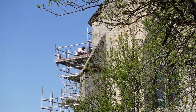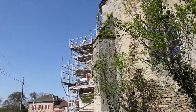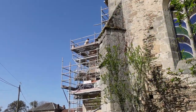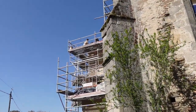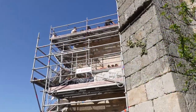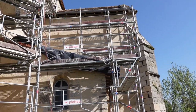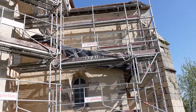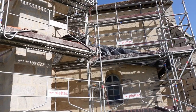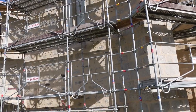Where's the rooster? Do you think he was served for Easter? Shame. Right here you can see the side of the chapel was repointed.